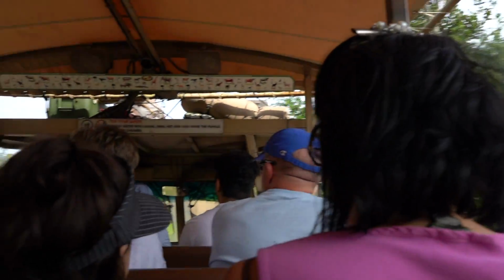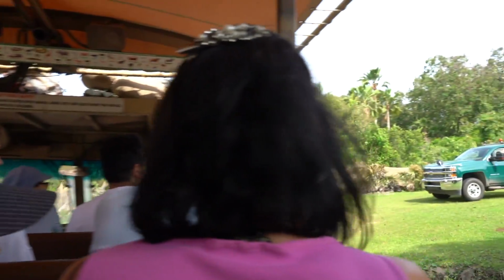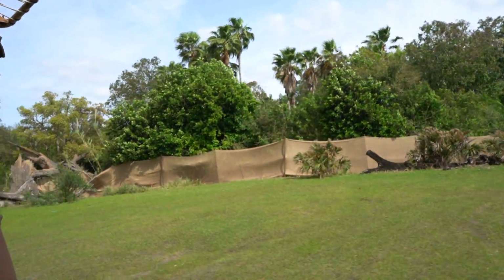Remember earlier when I mentioned long thorns? Some of the thorns around here are the lengths of your fingers. Check out this bush on our left.